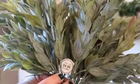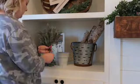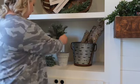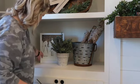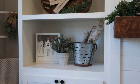So I went there, and then I also have this greenery from Hobby Lobby that I'm just going to add to this planter here, and then the little Christmas church sign back there. I call it Christmas because it was from the Christmas decor in Hobby Lobby many years ago, but I still feel like it looks like winter, and so I really wanted to add it there.